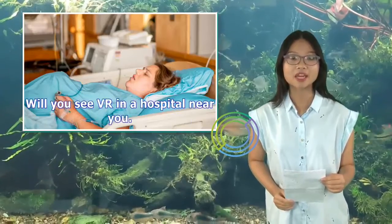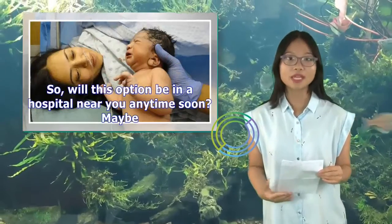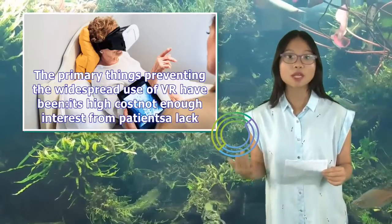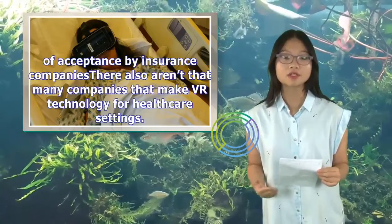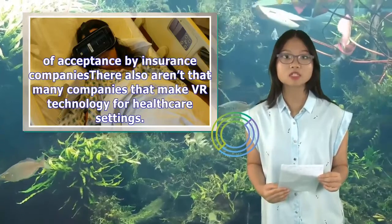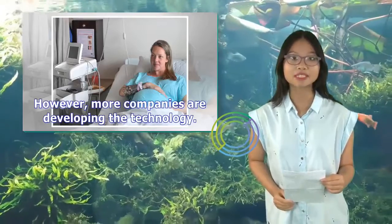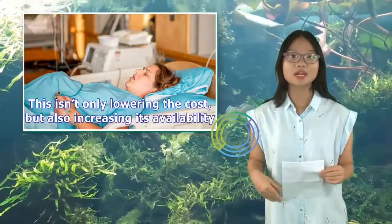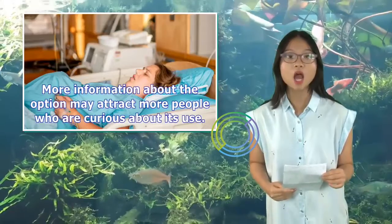Will you see VR in a hospital near you? So, will this option be in a hospital near you anytime soon? Maybe. The primary things preventing the widespread use of VR have been its high cost, not enough interest from patients, a lack of acceptance by insurance companies. There also aren't that many companies that make VR technology for healthcare settings. However, more companies are developing the technology. This isn't only lowering the cost, but also increasing its availability. More information about the option may attract more people who are curious about its use.